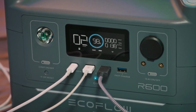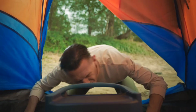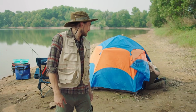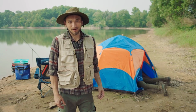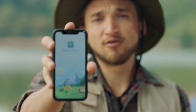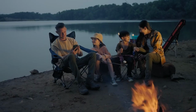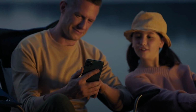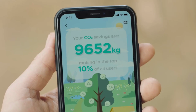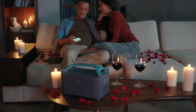Is this useful? Yeah, absolutely. But convenient? Not so much. In this wireless world of ours, remote control is key. Now you can pair R600 with the new EcoFlow mobile app. It does everything, right from the palm of your hand. Monitor your output, receive recharge alerts, check your carbon footprint, or set the mood for date night when the kids are out of the house.